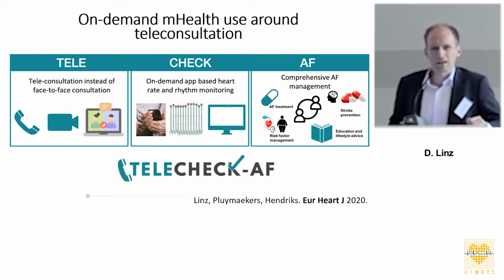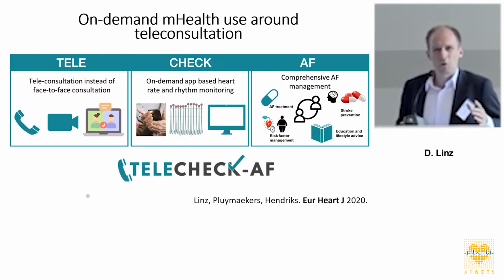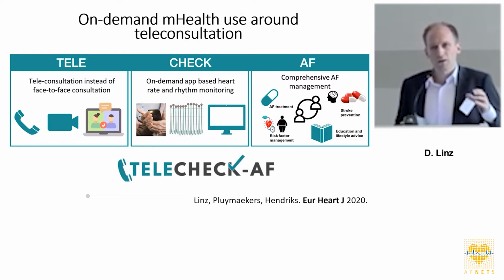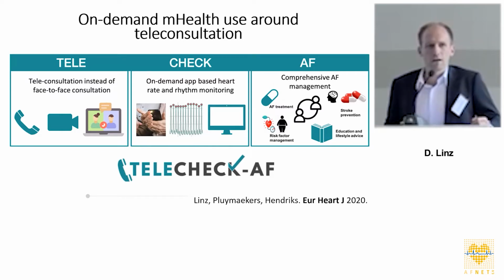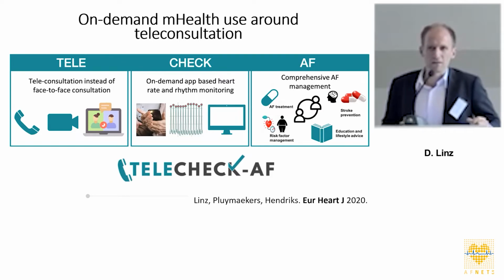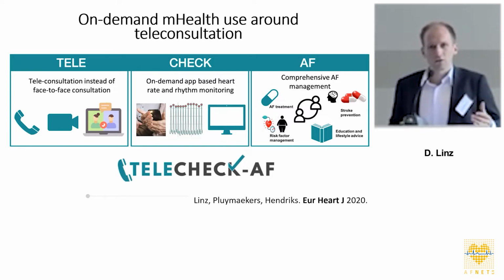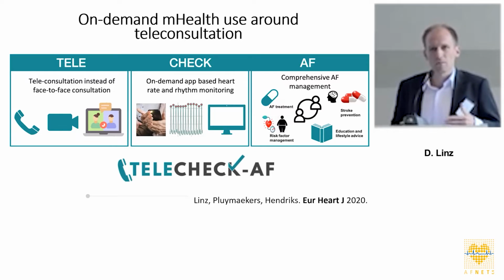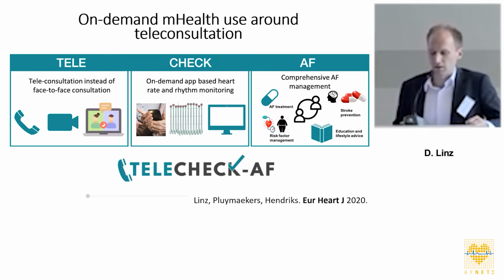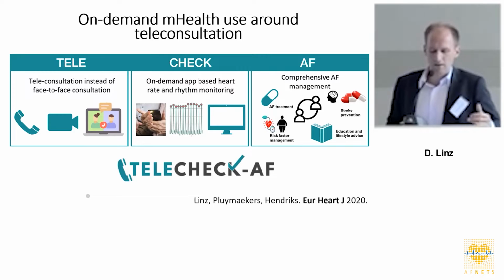Telecheck AF, what is actually Telecheck AF? Telecheck did not invent the way to perform teleconsultation during COVID. No, it's more a project where we tried to first describe, but then also make infrastructure and ideas available for how to use those apps around teleconsultation in as many centers as possible. The idea is to use a teleconsultation approach, which can be a teleconsultation or also a video conference, and to use an app or wearable device on demand, for example 7 days just before the teleconsultation, to really get the information about the rhythm of the patient you are consulting via teleconsultation, and then also to include this into a comprehensive AF management. And this is actually Telecheck AF.